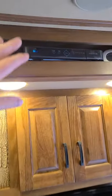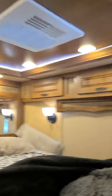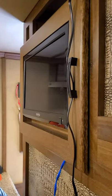In-motion satellite for DirecTV, Dish TV, whatever provider you have. Up top, the thermostat for the front air that was added, and you can see it displayed there. Also up here, you have your TV in the bed area as well.